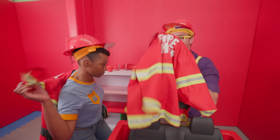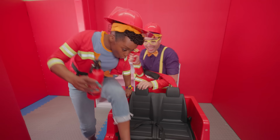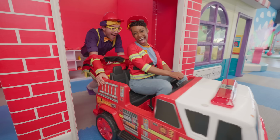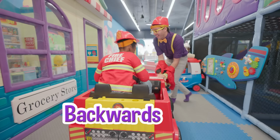And now we just need to go find a fire. Okay, let me grab my extinguisher. Okay, and I'll grab the megaphone so I can be really quiet. Here we go. Here we come. Woo! To save the day. Hurry. But firefighter Mika, wait a minute. It's opposite day. Instead of going forward, I think we need to drive backwards. Okay, here we go. Woo! Get out of the way.